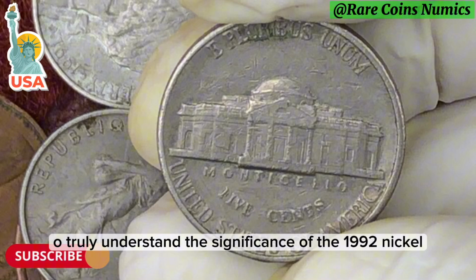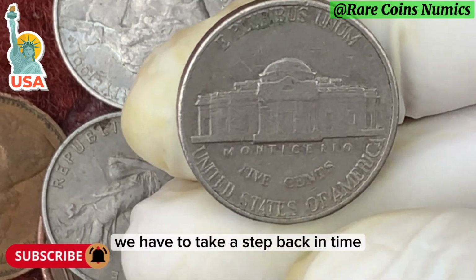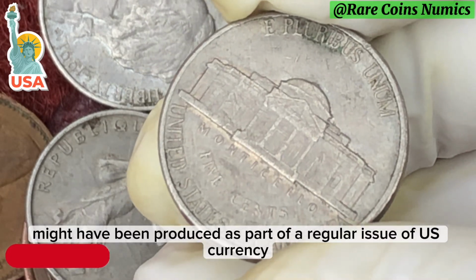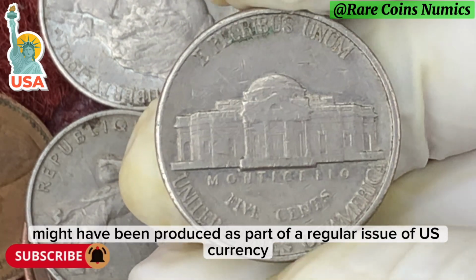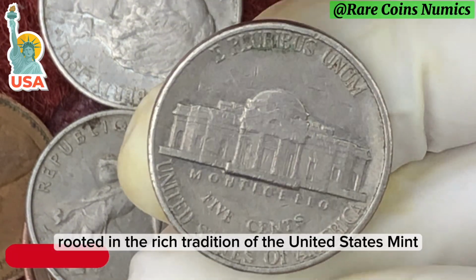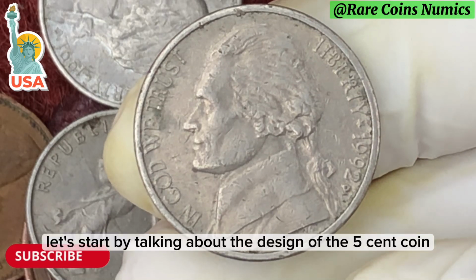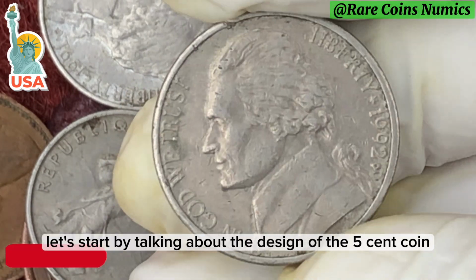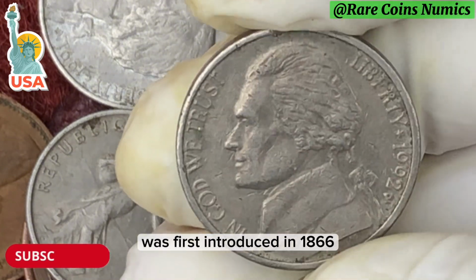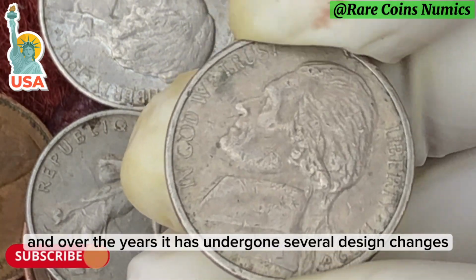To truly understand the significance of the 1992 nickel, we have to take a step back in time. The 1992 coin might have been produced as part of a regular issue of U.S. currency, but its story stretches back further, rooted in the rich tradition of the United States Mint and the evolution of its coins. Let's start by talking about the design of the 5-cent coin. The US 5-cent coin or nickel was first introduced in 1866, and over the years it has undergone several design changes.